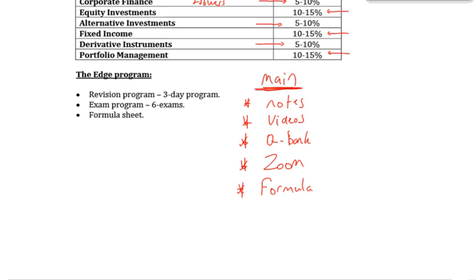Okay, so of course when we do a revision program, we can't go through the entire syllabus again with everything in as much detail, just due to it being a much time-reduced program. So what do we do in terms of the revision program? We try and mimic that as best we can.